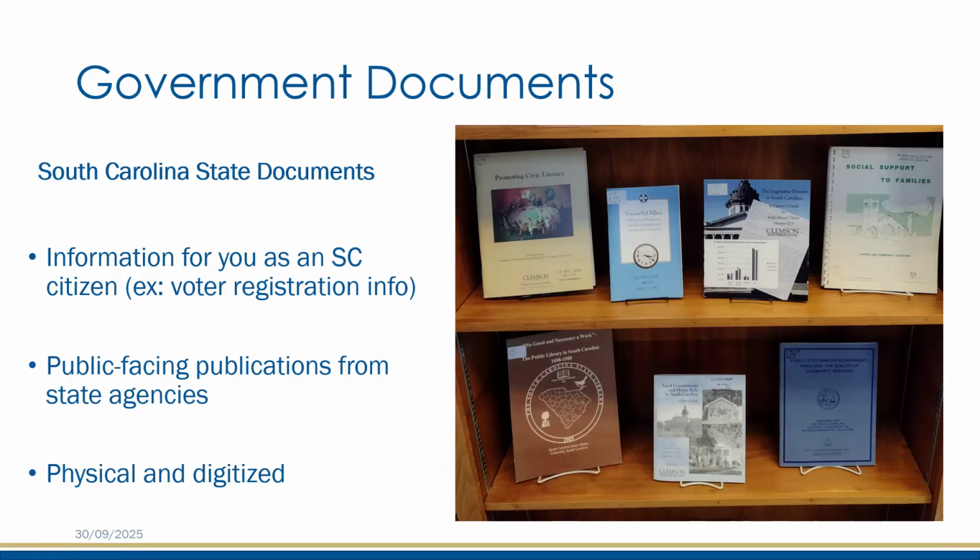We have a lot of information for you as a South Carolina citizen. Example, we have voter registration information, and that's not in this picture because I just didn't take a picture of it for our display, but we do have that in there. We have civil literacy, which I really appreciate that phrase because that is something that Clemson put out about educating folks on the governmental process and civics and how that works in the state. And then another one that I really appreciate from Clemson is the legislative process in South Carolina, a citizen's guide. So that one is really helpful because the legislative process at any point can be very confusing and very obtuse, but we have information that helps you go through that and see how you can use that to your own advantage.